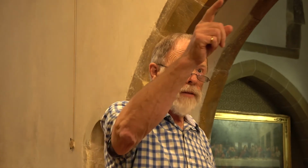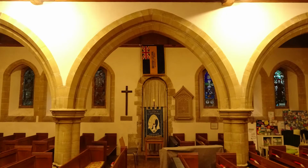About the same time, a dormer window was inserted in the roof of the nave above the north door, not where the north door now stands, of course, but roughly where that central arch is. And that was to give light for the musicians, we think.